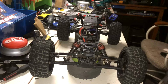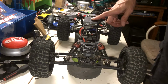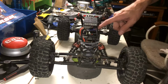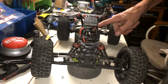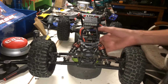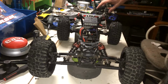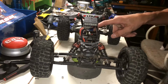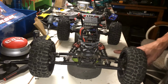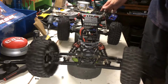For this test, I have one of my 2S lipos in here. It's a 5,000 milliamp hour Kinexus. What is it, like a 35C, I think, something like that. And we've got an issue with the power button on this thing. An XL5 speed controller. I don't know why it's giving me a problem. Stay on. There we go. Look at the range of the steering on this thing.